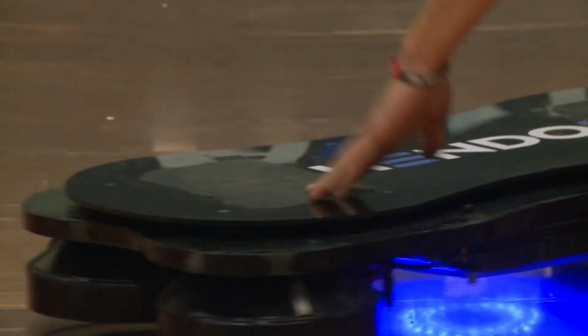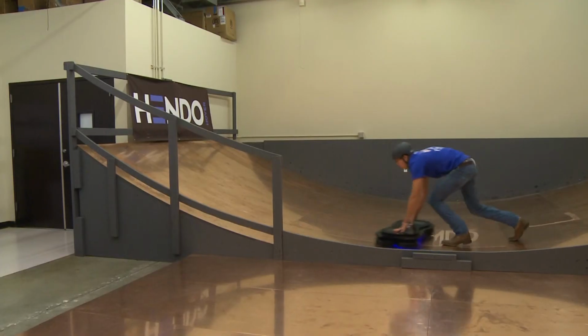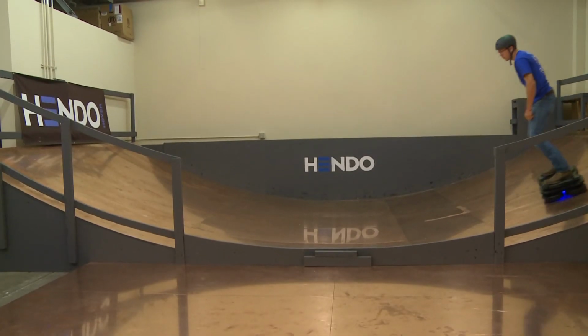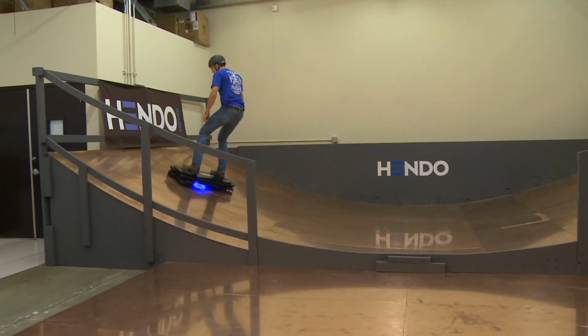Right now, the elevation may be modest, but the Hendo hoverboard is setting its sights high. Its creators envision future applications in manufacturing, transportation, and even space exploration.